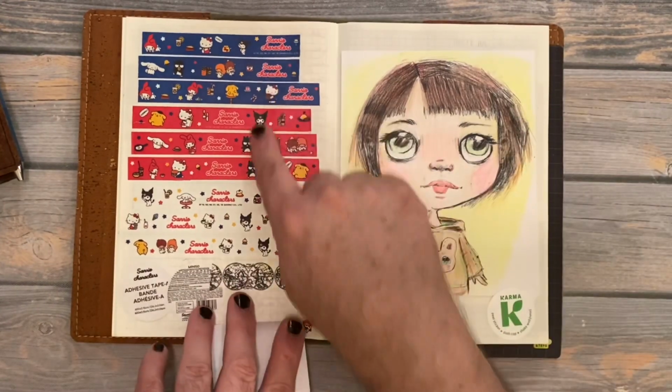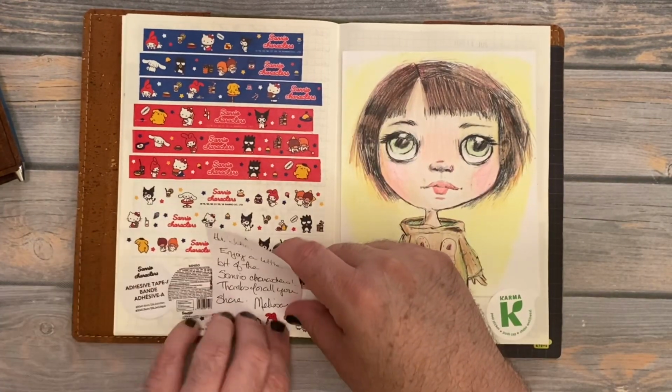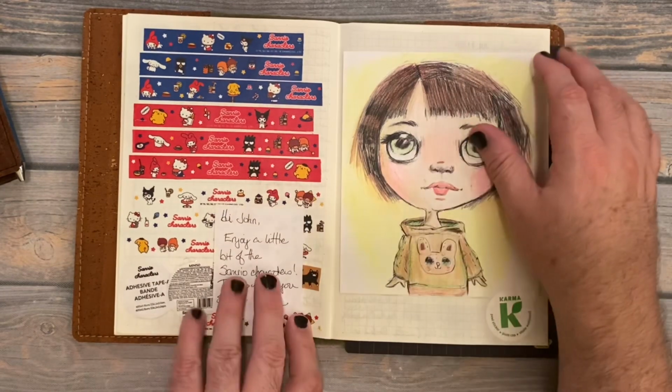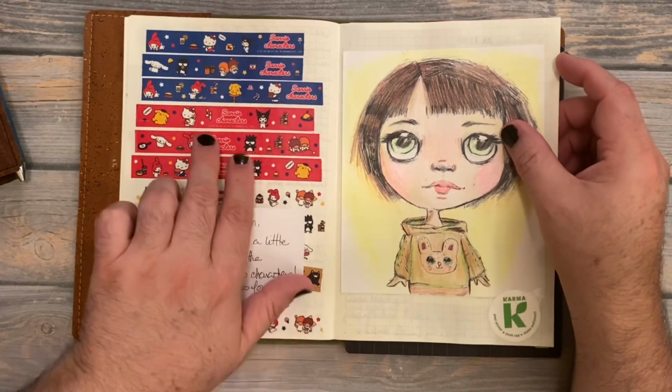I got some happy mail from a friend, from Melissa. I got some Hello Kitty washi tape from the Miniso store.